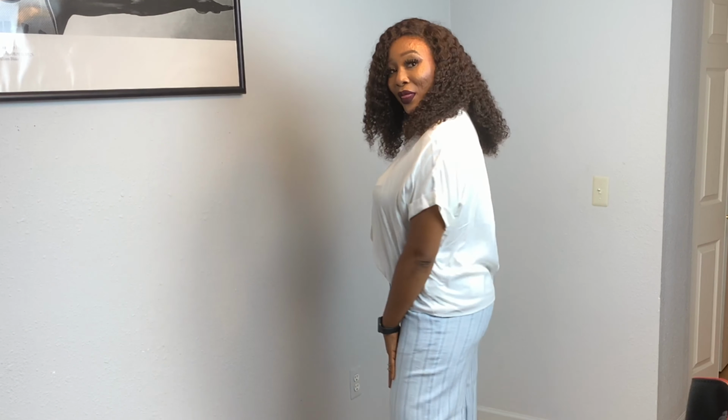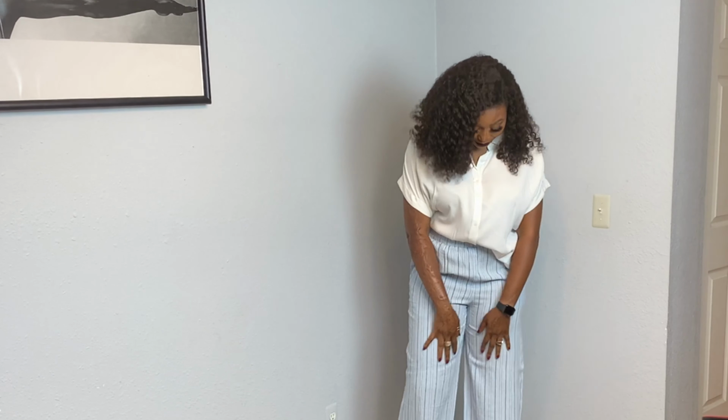This number is from Forever 21. I got this top and these boo chic kind of pants. I love the fact that it's flare. I love the stripes going on. I feel slimmer. I feel like stripes slim people up, and it's fabulous.